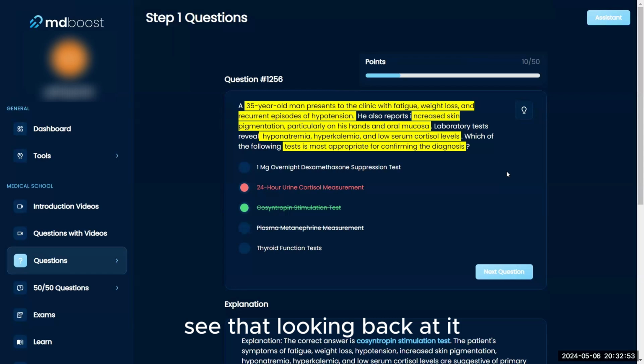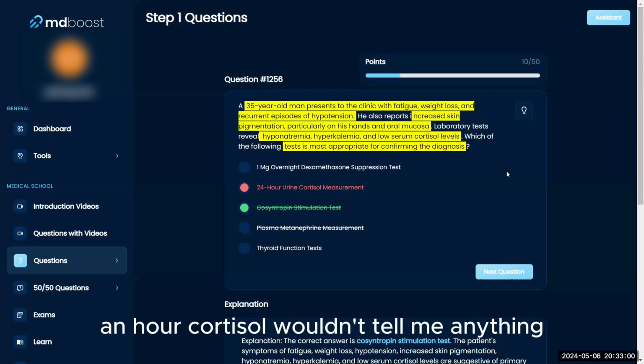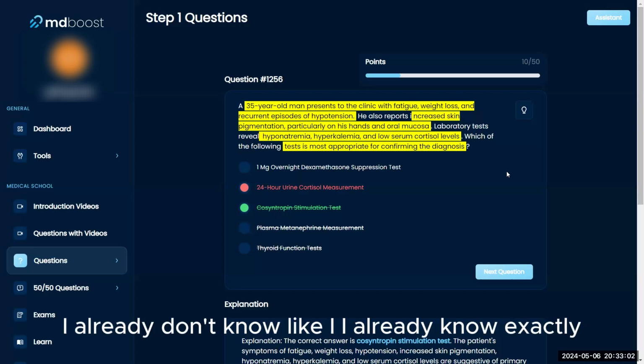Looking back at it, oh yeah, 100%. How did I miss that? That makes complete sense. The 24-hour cortisol wouldn't tell me anything I don't already know. Exactly.